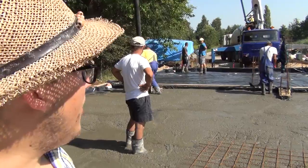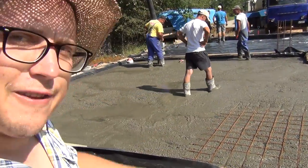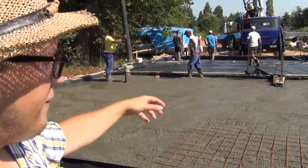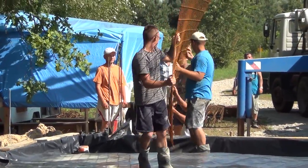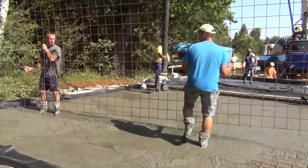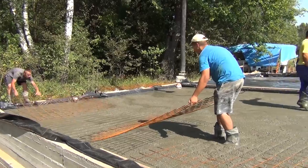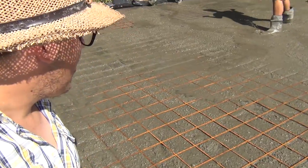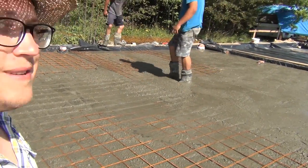You can see Mr. Jan is pouring the concrete. Mr. Mirek is following him, pressing down in the corners so the fill is good and the foil doesn't keep the concrete up. In general, it's going very good. And then the guys are bringing in the reinforcements and laying them down and cutting them to size. And we've got about 2 squares overlap on the rebar. So, very good.